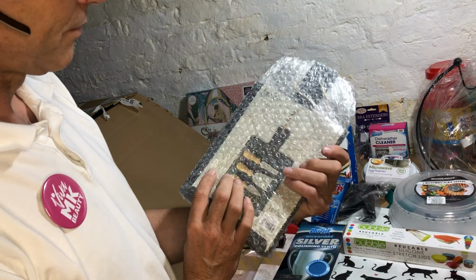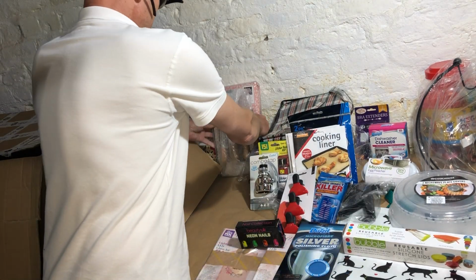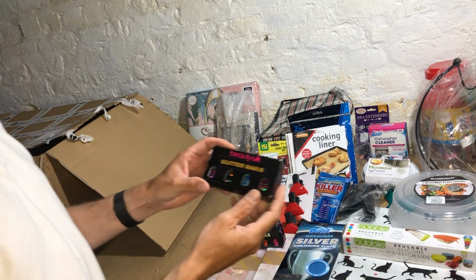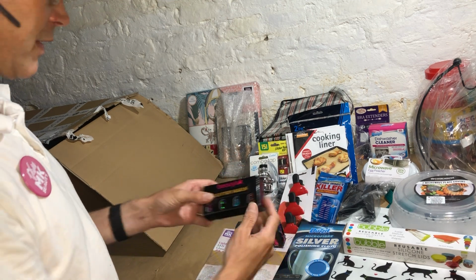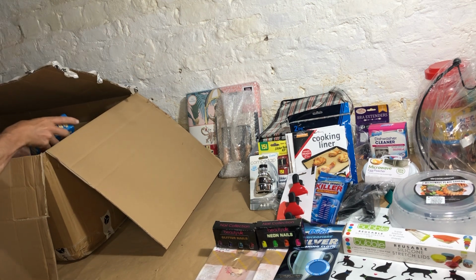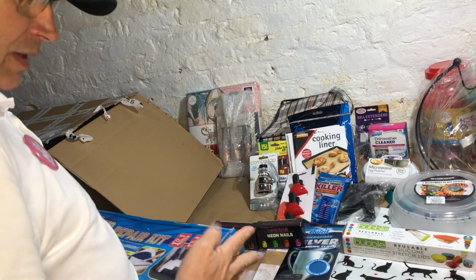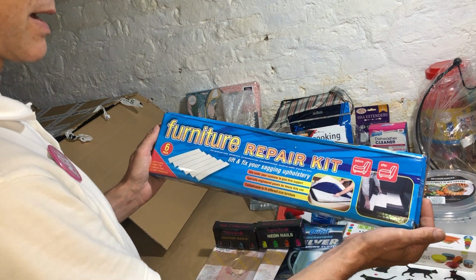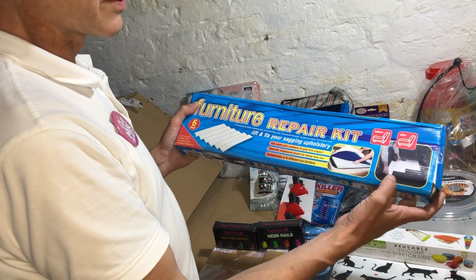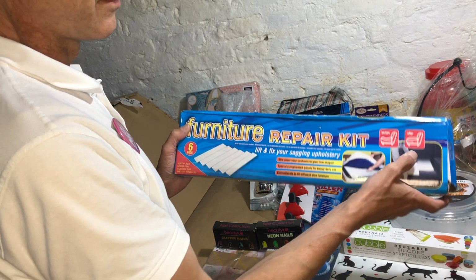So we got a cheese set. We got some glitter nail varnish as well as the neon nail varnish. So we got a furniture repair kit. So if your sofa's got sagging, you can just put these boards underneath the cushion and it'll make your sofa like new again.